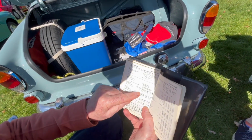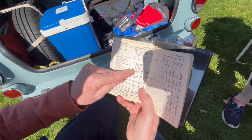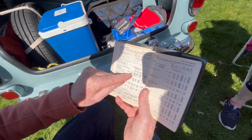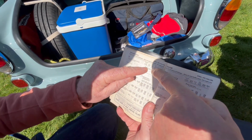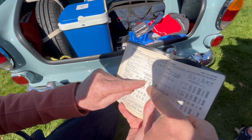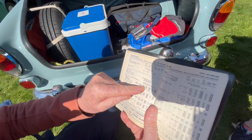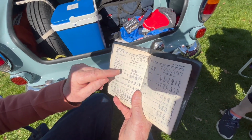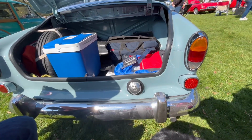68. We've got the Volvo Amazon here. 69, yeah. That's the Saloon Deluxe. The cost new is that column, is it? Yeah. 13. Is that 1,300 quid? That looks quite expensive in them days. Yeah, doesn't it? That's a lot of money though, Dan, in 66, wasn't it?